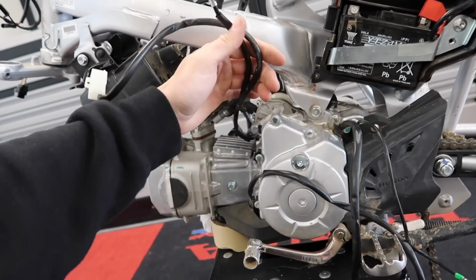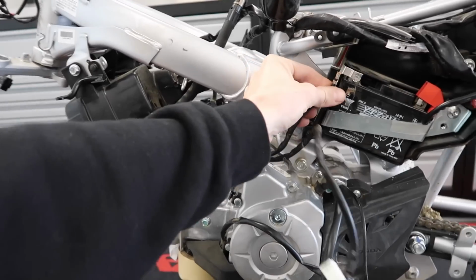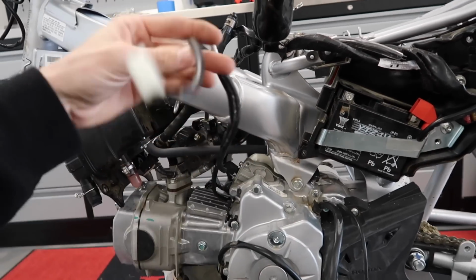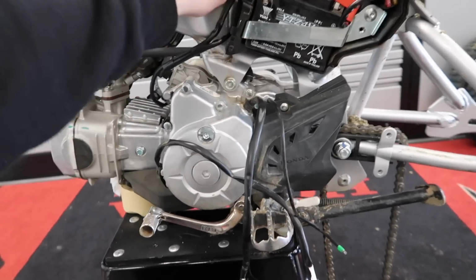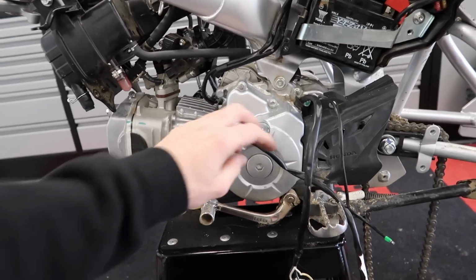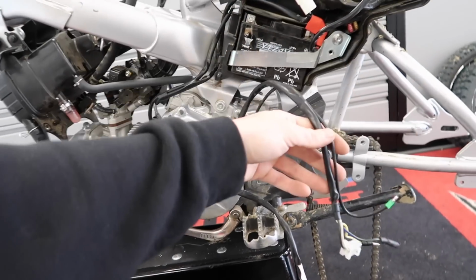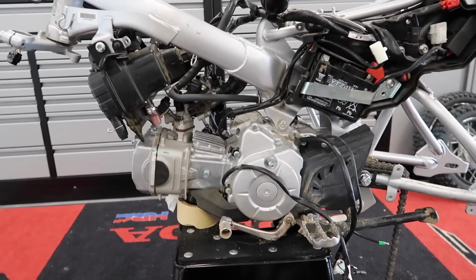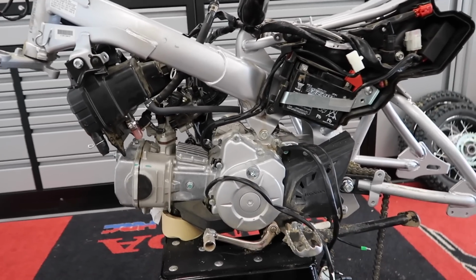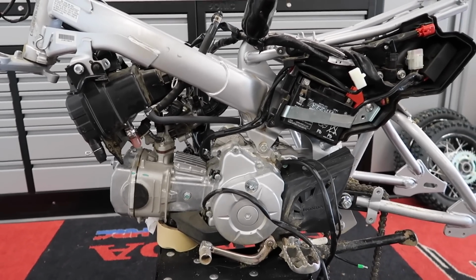So obviously we got the starter now, so we have to have the main to the negative terminal. And since there's an electric start, the bike has to know if it's in neutral and all these other readings. So this is definitely a lot more complicated than I had originally assumed, because I forgot about the electric start on these things, and they're fuel injected. So basically it's a mini version of a 450.